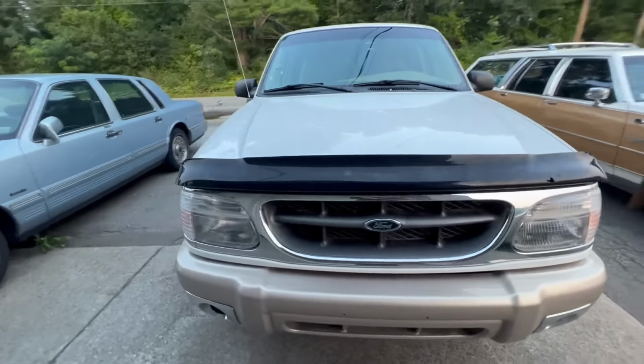I am going to take my chance on this Explorer because I think it's just such a cool truck. You know, buddies of mine had these things in high school. I mean, just look at how nice and clear the headlight lenses are. This thing was definitely garaged. Man, that stinks. I'll have to get a new bug deflector. But thankfully, the keys are locked in it. See the nice Eddie Bauer leather. All the doors are locked.